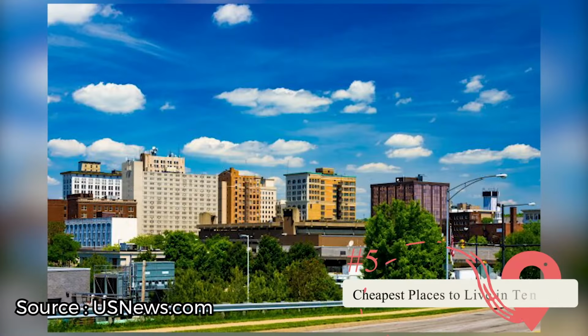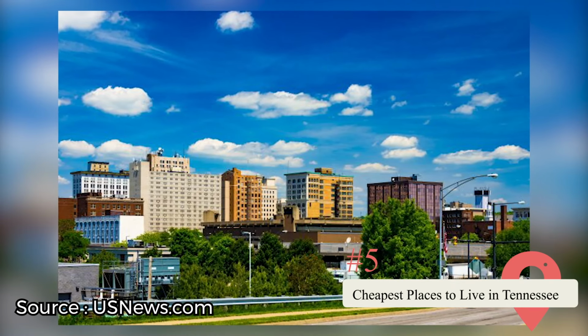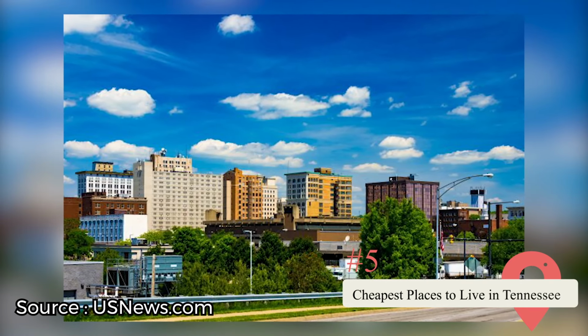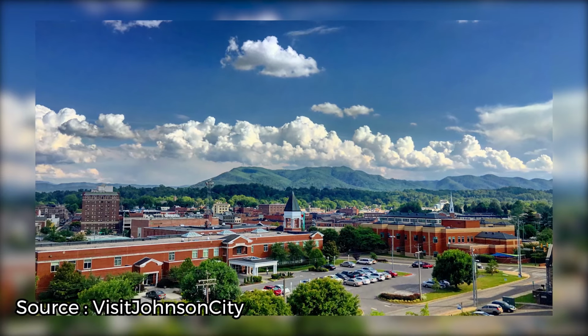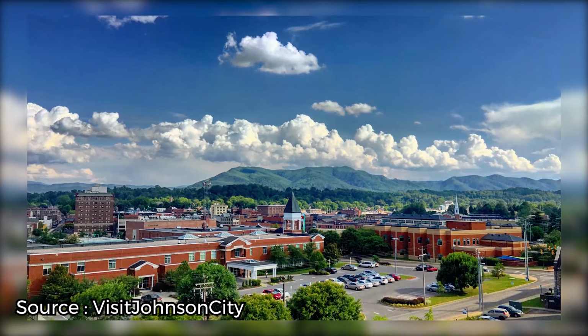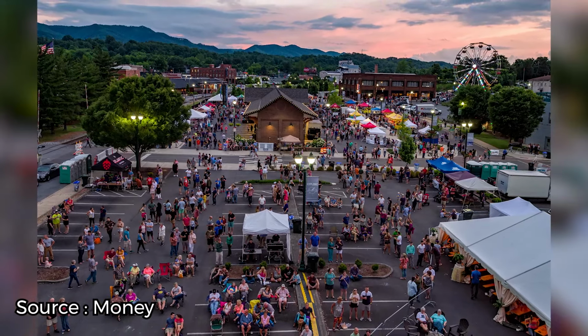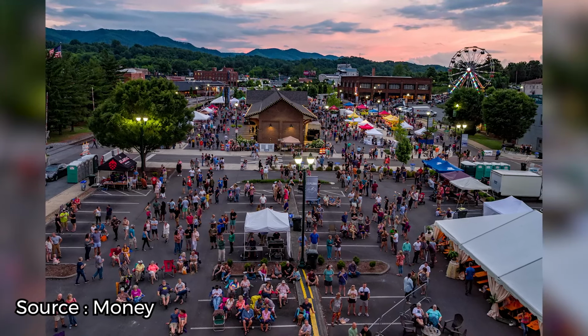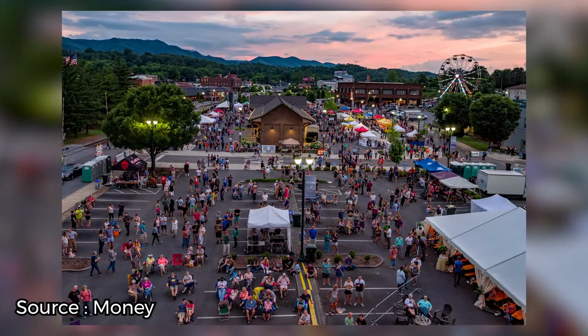Cheapest places to live in Tennessee. The average cost of living in Tennessee is $50,152. It also doesn't charge a state income tax. The average rent in Johnson City is $662 a month, with gas prices of $3.10 per gallon and an unemployment rate of 4.1%. It has big city amenities like industry and entertainment buildings, but also offers natural wonders thanks to the Appalachian Mountains.